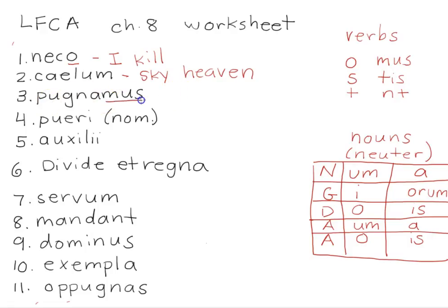Now we have another verb. It's got a mus. See, there's our verb endings. O, S, T, mus, tis, unt. O is I, S is you, T is he and she and it. Mus is we. Pugno, pugnare. We fight. Hopefully you got that one. Hand signals for that.